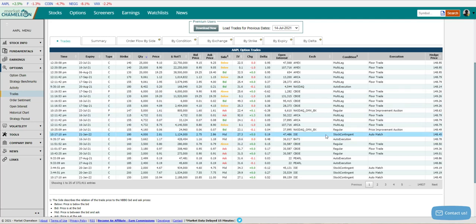Where if it's stock contingent like this one down here, this is January 2022, this is more likely a covered call where someone bought 400,000 shares and sold 4,180 calls against it, again all the way out to Jan 22. So this was done for 280 and collecting over $1 million in premium. So that's probably a covered call as opposed to this, which again could be naked calls, but probably done versus some kind of long position.